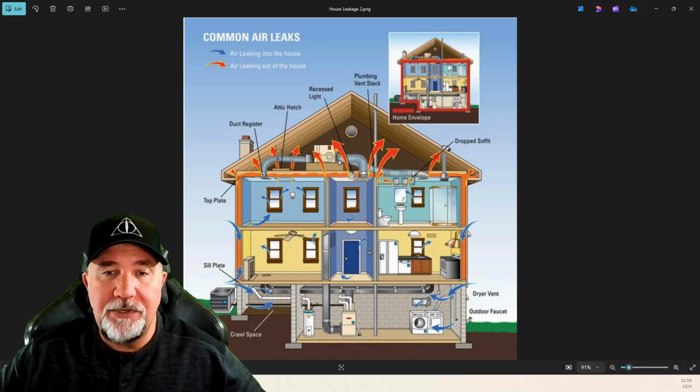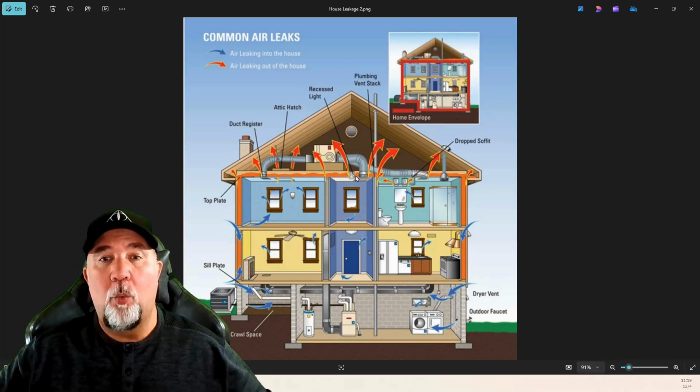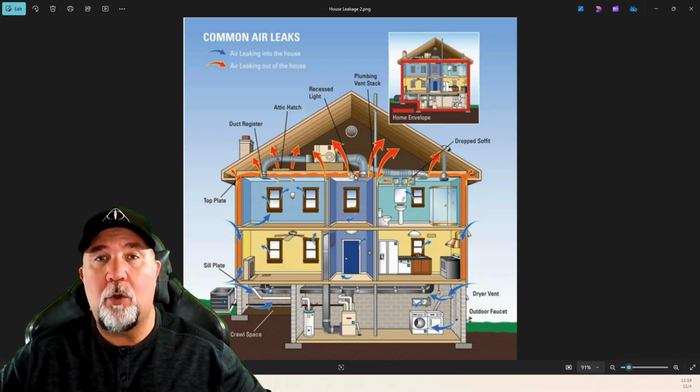And what we see, as you can see here, is a return. Now the returns, if it's designed properly, we prefer what they call direct returns.